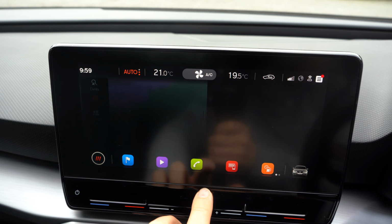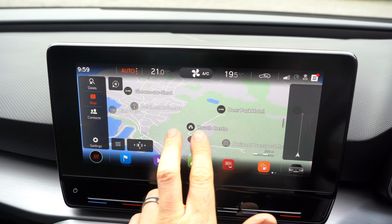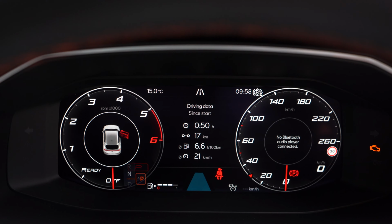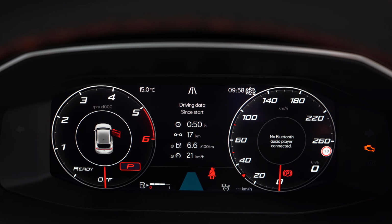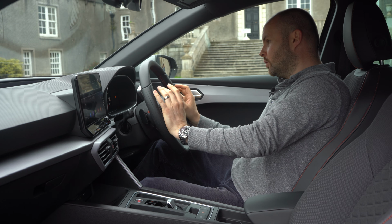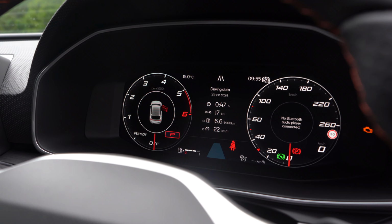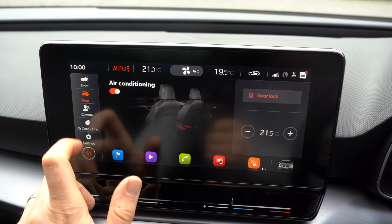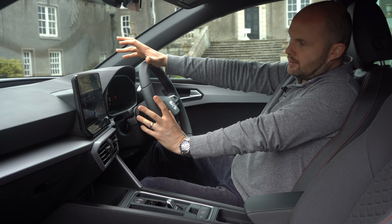There's so many customizable ways that screen can look. You can set it up to your preferences. Same thing for the instrument cluster here. You'll get to set it up and tailor it to whatever way you want. You can have traditional-ish style digital dials or more of a speedo on it. And at all times you have the speed limit for the current road you're on in your line of sight, which means you can take it easy.